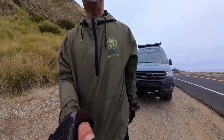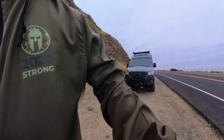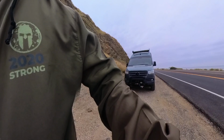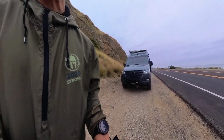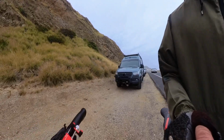Alright, well, that was a good fun ride. Let's see, what did we do? 11.1 average speed, hour and 24 minutes, 15.6 miles, and I about killed the battery.